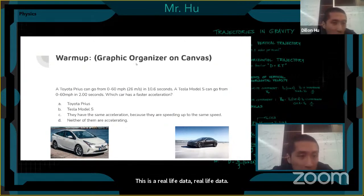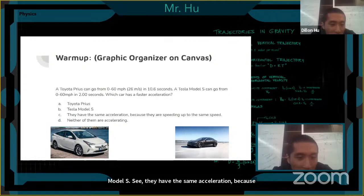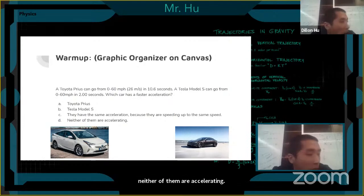A Tesla Model S can go from 0 to 60 miles per hour in 2 seconds. So which car has a faster acceleration? A, is it the Toyota Prius? B, is it the Tesla Model S? C, they have the same acceleration because they are speeding up to the same speed. Or D, neither of them are accelerating. So which of these has the faster acceleration?